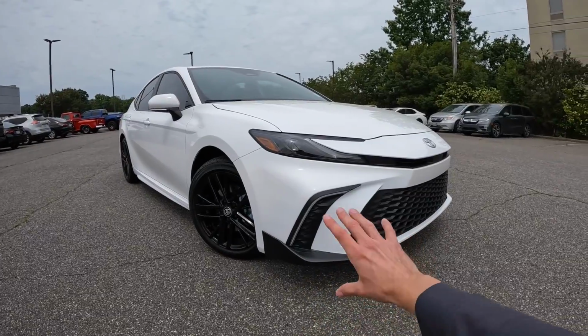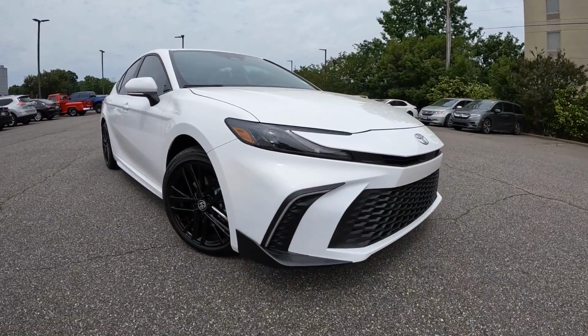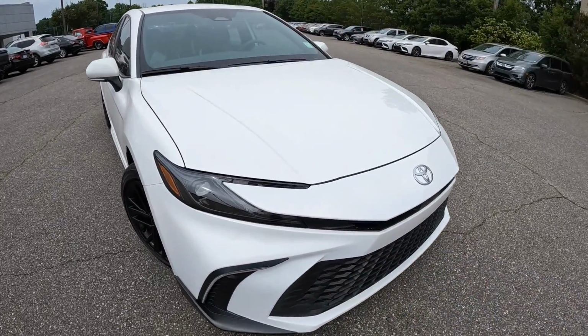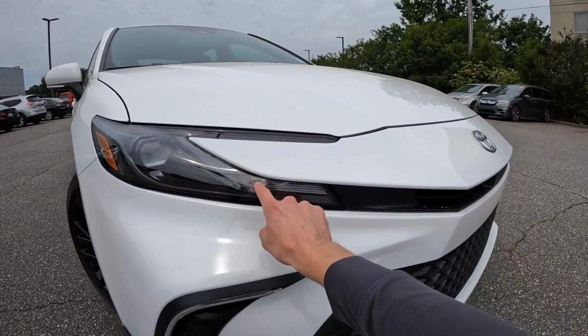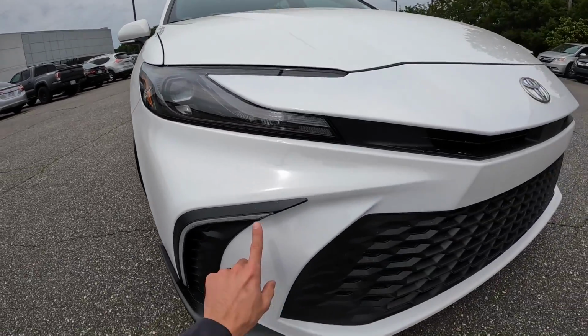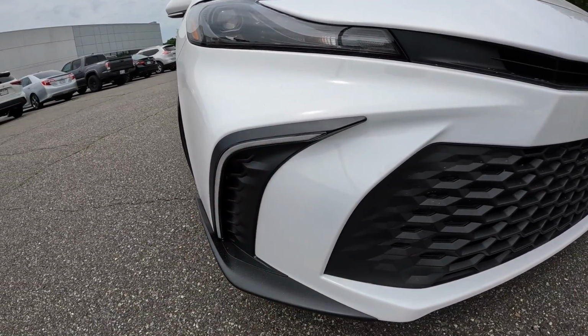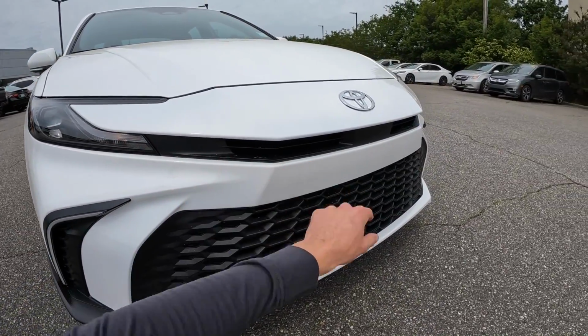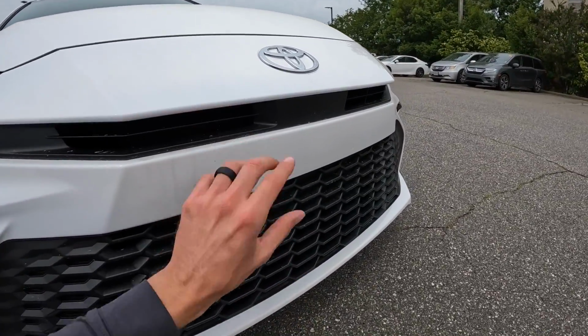So for the new styling, I love the new front end. I think it looks super sporty. I like how the body kind of cuts into these headlights. Now this one doesn't get the cool DRL right here, it just has a halogen bulb back there. However, we do have the LED light right there. There is a nice LED trim piece down here though, so you get a little bit of a blend. You can also see the headlight cutting towards the upper grille, getting a little bit of openings.